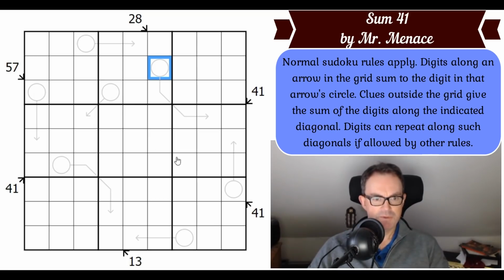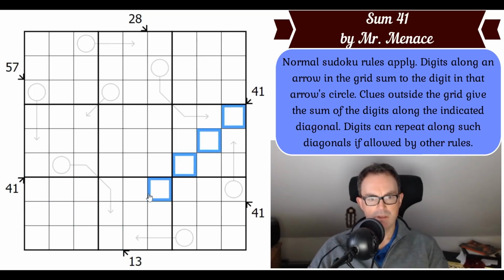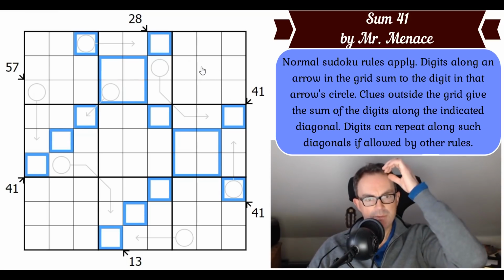So is it the 41s or is it this 57? 13 in 4 cells is slightly lower than the average digit. The average digit in a Sudoku, of course, is a 5. We're selecting from the digits 1 to 9, so there are exactly 4 digits lower than 5 and exactly 4 digits higher. So on average, if each of these was capable of being an average digit, you'd expect something around 20 for a 4-cell diagonal. So 41s. Let me just highlight the 41s again and stare at them for a moment or two. They do form quite a pretty pattern.